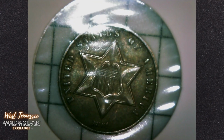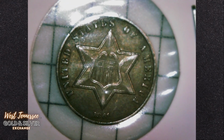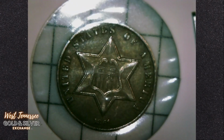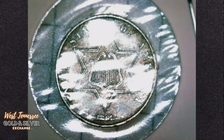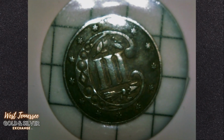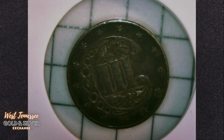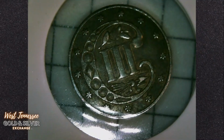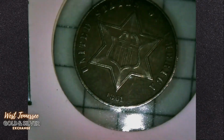And look at that, guys. Still has really good detail in the center. 1861 is extremely clear. Just a little ding, it looks like right above the S in States. Nice looking coin. Here's the reverse. Look at all those stars. These are in really good shape, guys. Just a little ding right up top. This is a really nice one. Good example of a silver 3-cent piece from 1861.